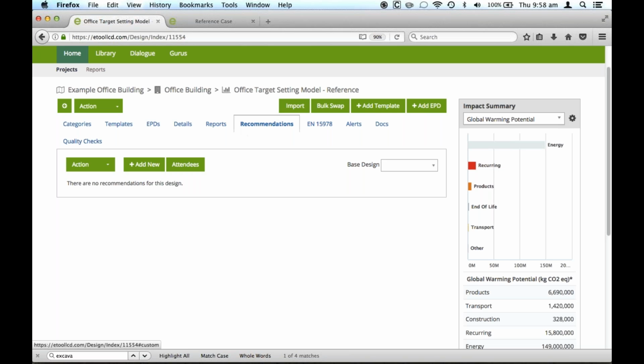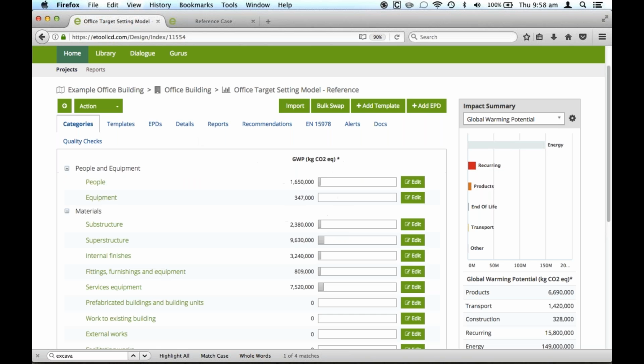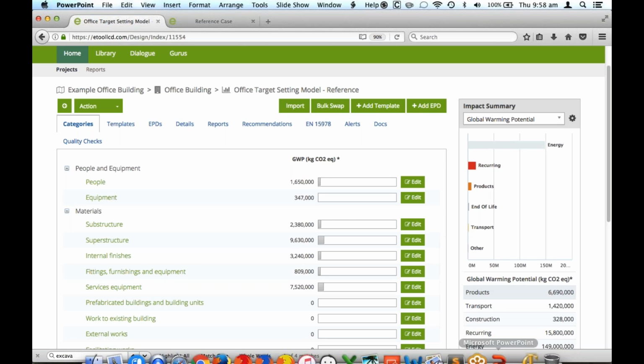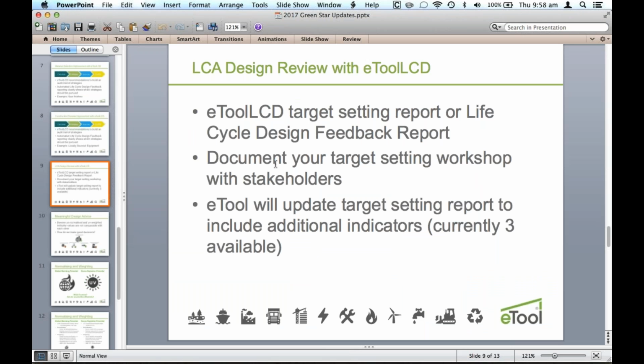And you can use that process to document. I think there's a requirement in the lifecycle design review to document some LCA feedback during the conceptual design phase. So the target setting, I think, is perfect for that.